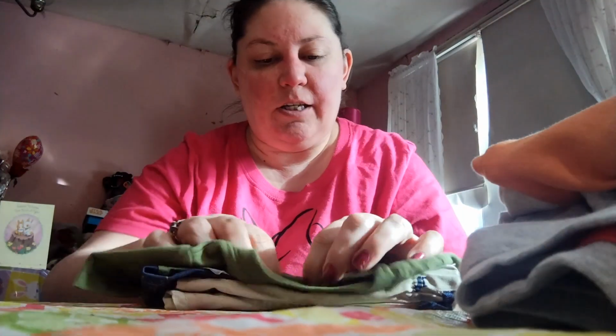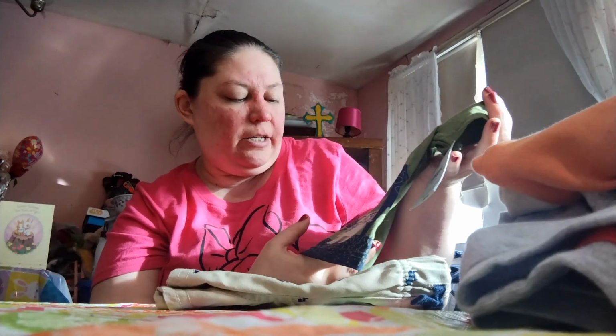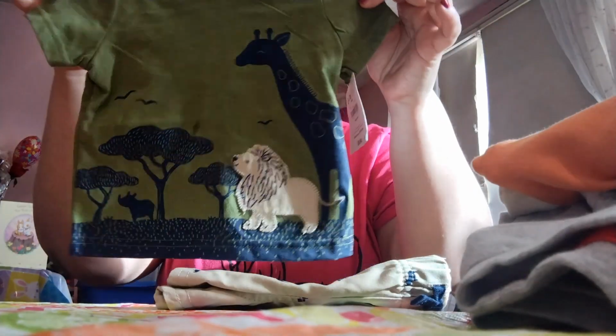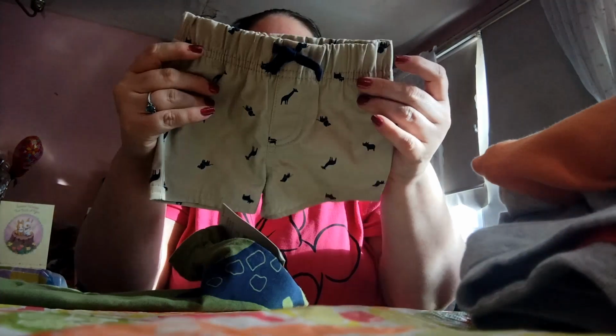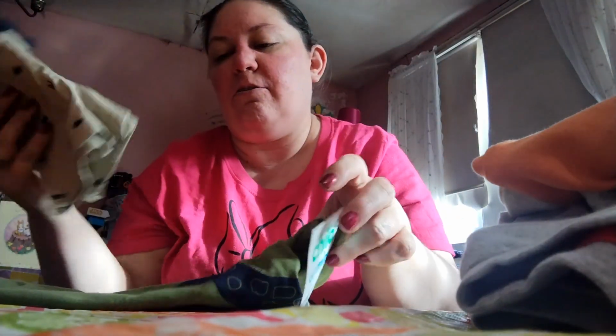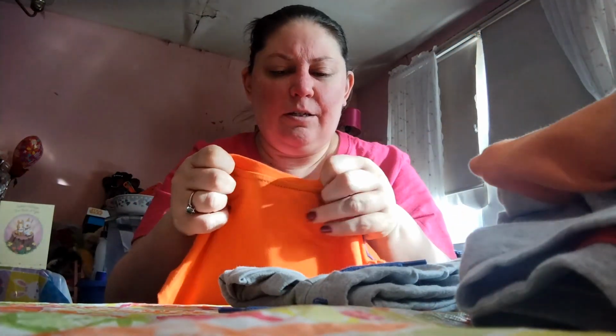And this here is 0 to 3 months Carter's, new with tags. It's this green color. It has a lion, a rhinoceros in the background, and a giraffe. I thought this was super cute. A little safari type. And then the pants are like khaki, and they have the animals on it. No pockets, though. But, you know, he's a baby. They don't need pockets, right? So that's for Jace. I think this one's for Tommy.